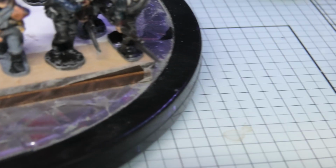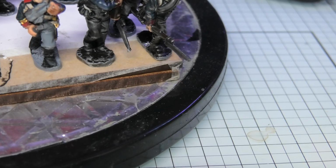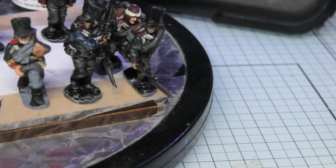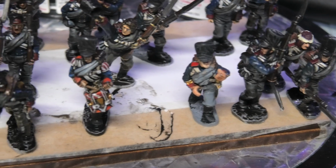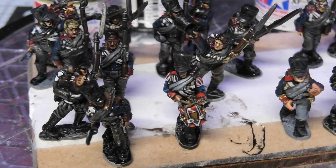Now, mounted officer I did the other day. Haven't got a lot of experience with horses. Something that, you know, needs practice. As I say, it's all a learning process. That's why I come on here. I love painting. Spend many hours chilling out, just doing some painting. And this is the officer that I did or started on.